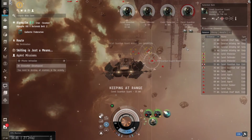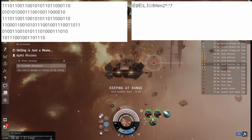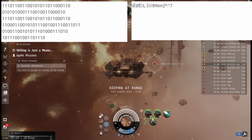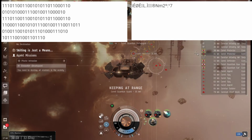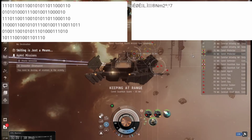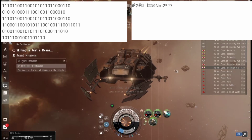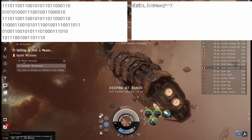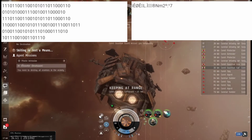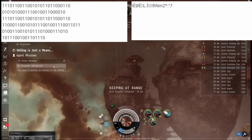Well, here is the translation of the background binary code. Really weird. And you can pretty much see the picture saying EVE Online, and that NM, I don't know what that could mean, honestly. The 2 and the degree mark, and oh, okay, I see what that means. Sneaky developers.